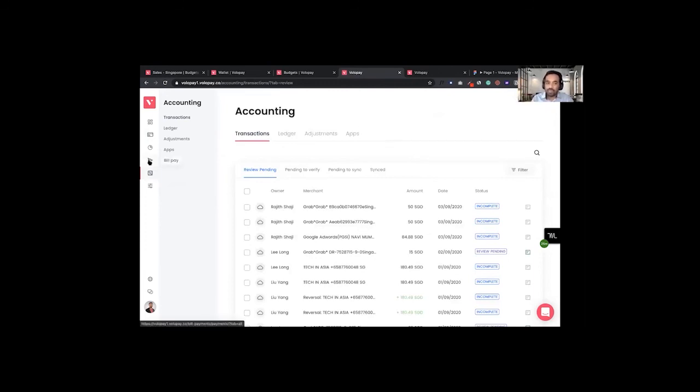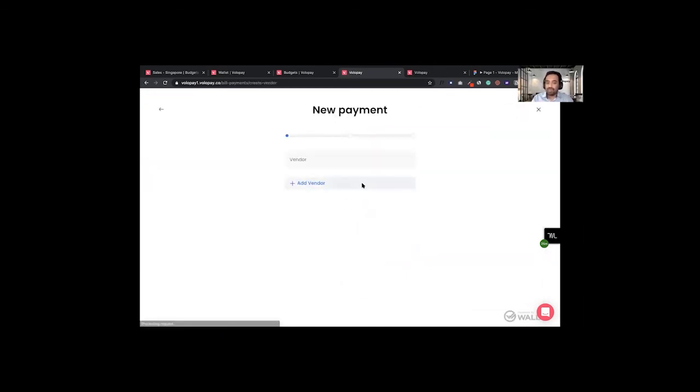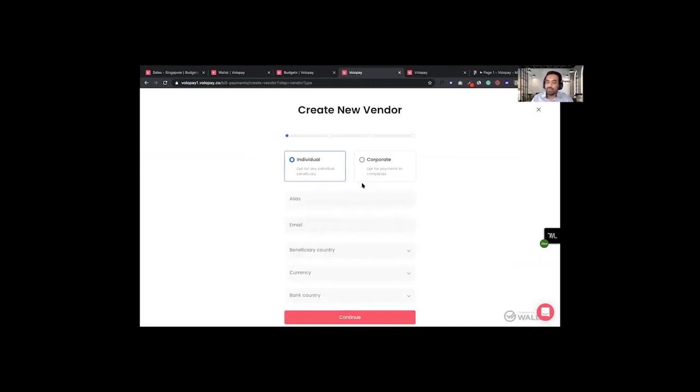And I'll just end with one thing: we also enable the bill payment feature, where you can make a payment. You can add a vendor internationally from anywhere, create the amount, send it in, and it goes for approvals within your system. We debit your account, and the money is just transferred. So that's it. That's a very quick demo of what we offer.